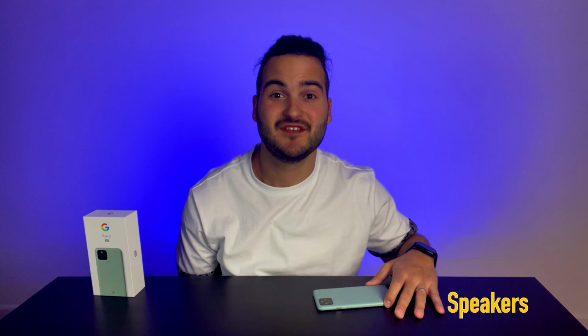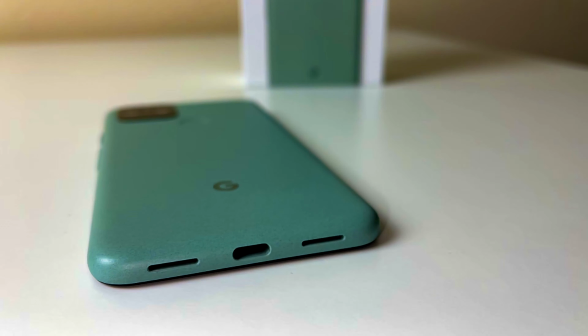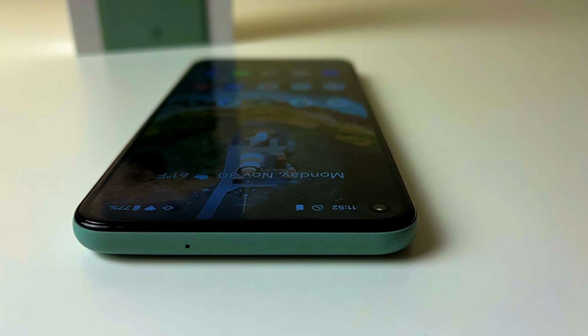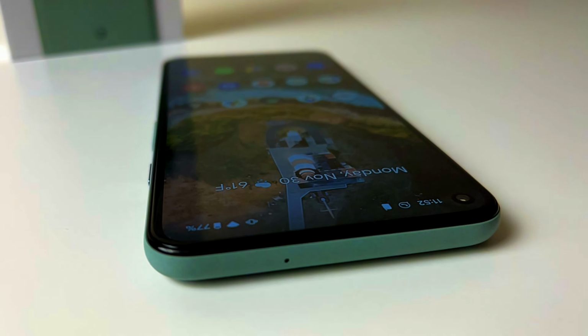The speakers on this Pixel 5 are really good. They are stereo speakers thanks to the under-display earpiece acting as a secondary speaker to the main front-firing one. The front-facing speaker is definitely not as loud as the bottom-firing one, but it creates a stereo feel.